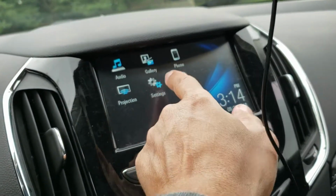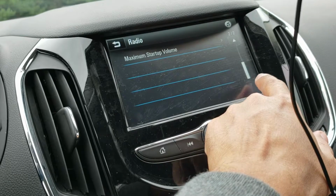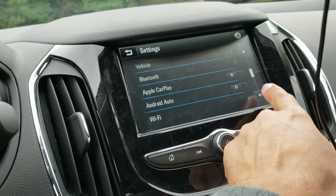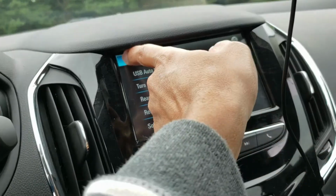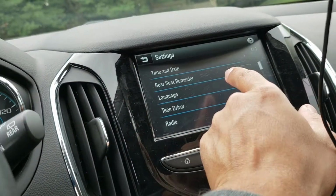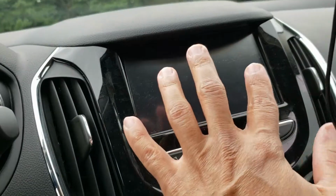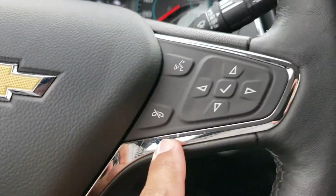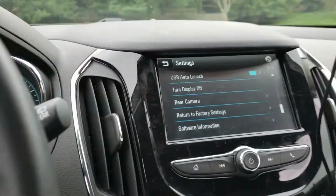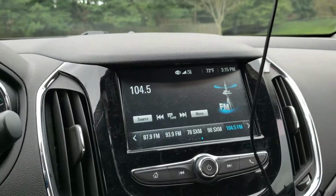You go to home. You go to settings. And you go to, I believe it's under radio. And you scroll. No, it's not radio. Sorry. Where is it? Radio. Oh, it's still three screens. So let's say you're in audio, you got to go home, settings, and you got to go three taps down, and then you turn off the display. So it's like five different things you got to go through. And say, for instance, if you go to push the mute button, it lights back up. And then you're stuck sitting with this screen blaring at you while you're driving.